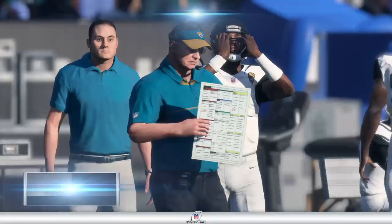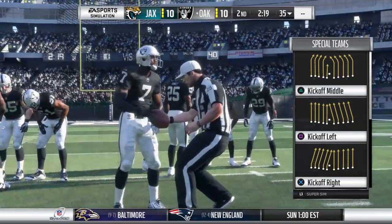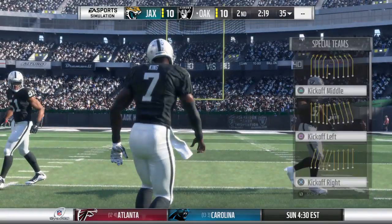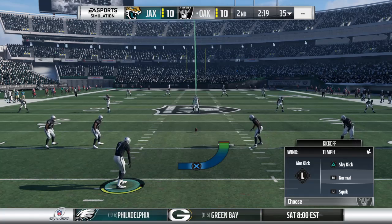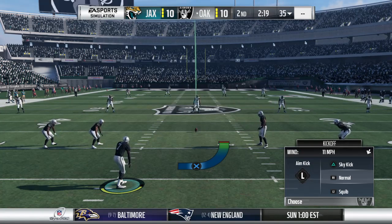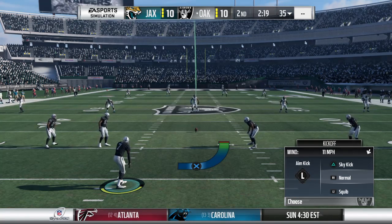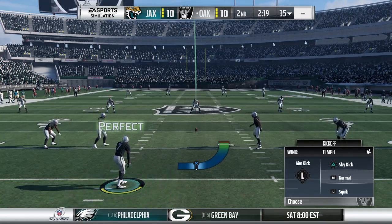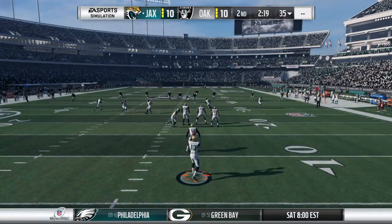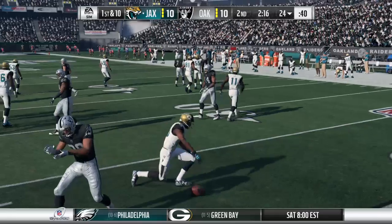The drive summary that time, 5 plays. And it's all capped off by a Marshawn Lynch touchdown run. So we're right back where we started, all even, as the kick's away. Now the return, Rashad Green. They'll bring it back to just about the 25, call it the 24-yard line.